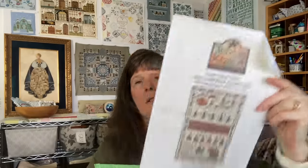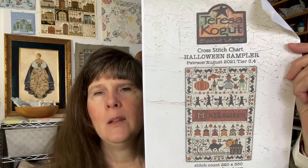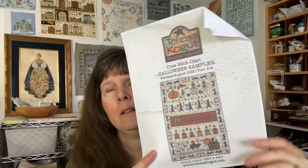Okay. Then I have four stitch-alongs with monthly assignments that I'm trying to keep up with. I have lots of other stitch-alongs that don't have monthly assignments. This is Teresa Kogut's Halloween Sampler. It is in this Halloween book.